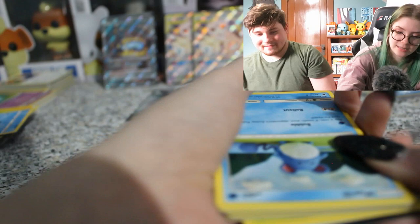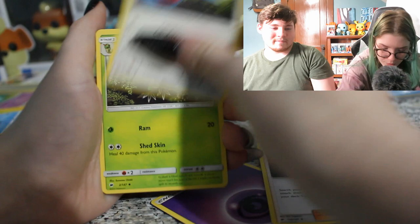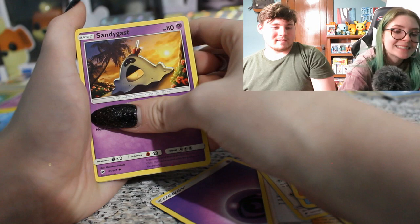There's that. There's that. 1, 2, 3 to the front. Energy. Alright. Kiawi. Porygon 2. Metapod. Marill. Rhyhorn. Sandygast. Hoot Hoot. Tangela.